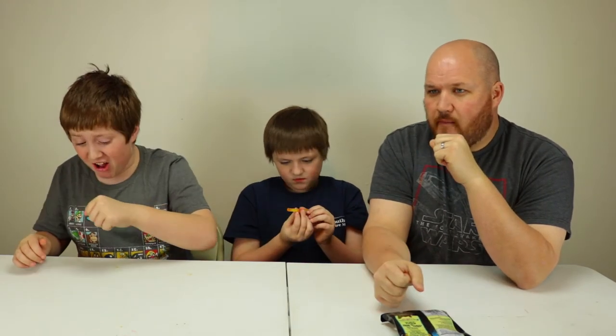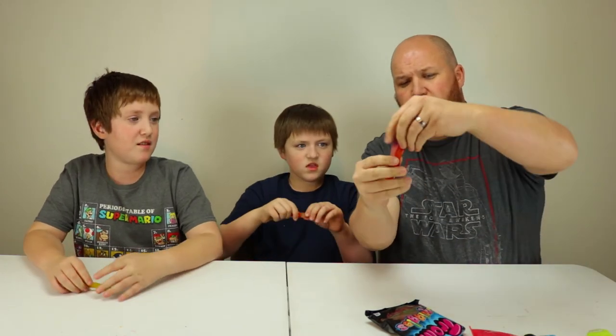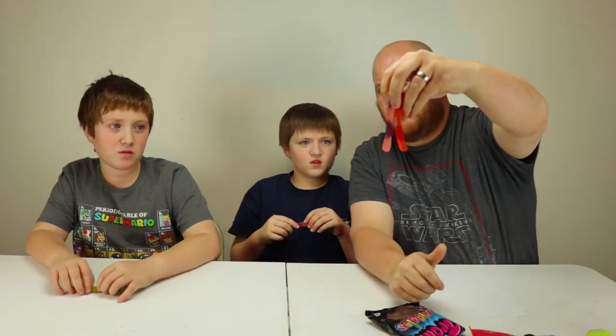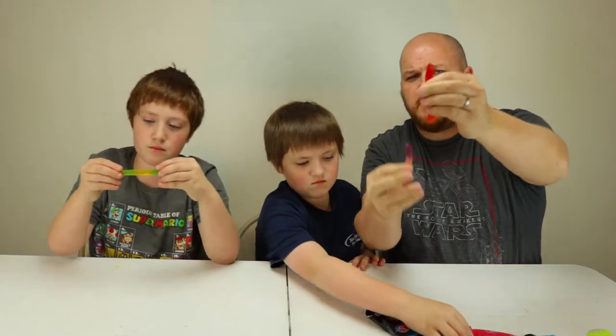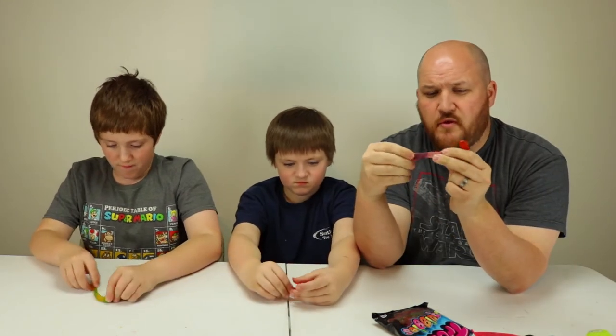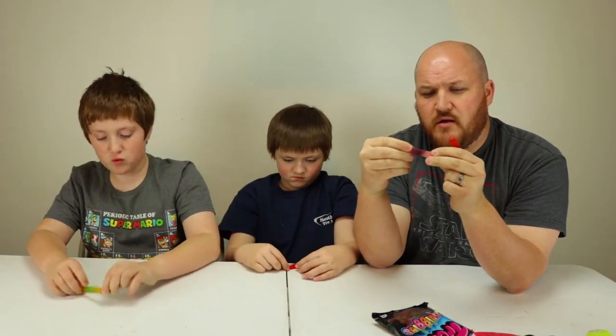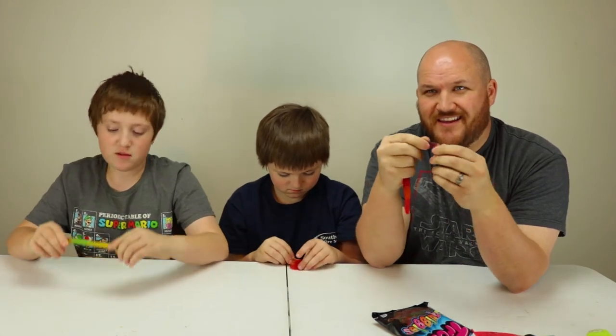This is tough. Side by side comparison. They look like gummy worms. They look the same. It's hard to tell. These ones are a little bit tougher. The Trolley are a little bit firmer, where the Coastal are a little bit softer, a little bit more stretchy. More worm-like. Yeah, this one is.